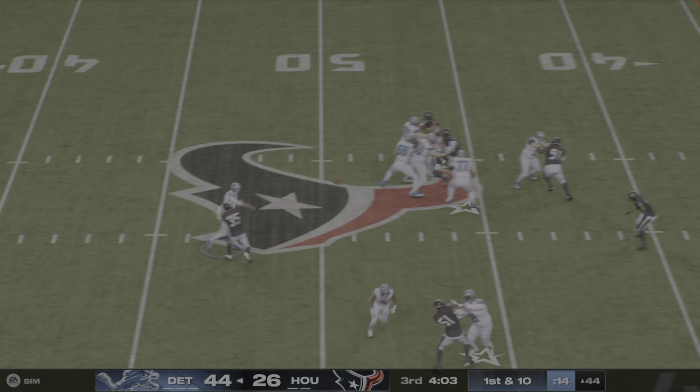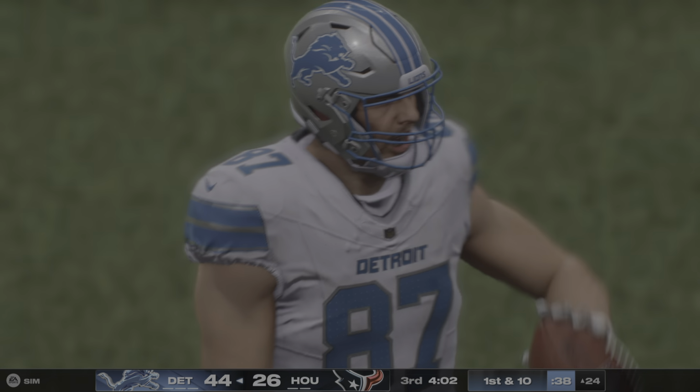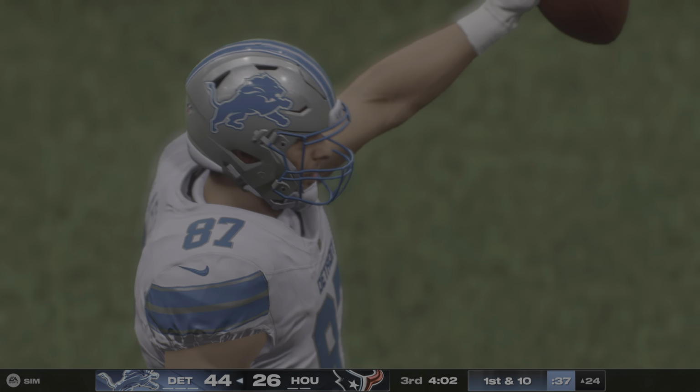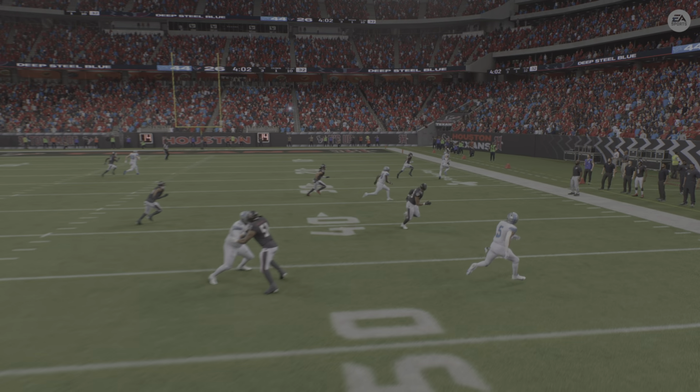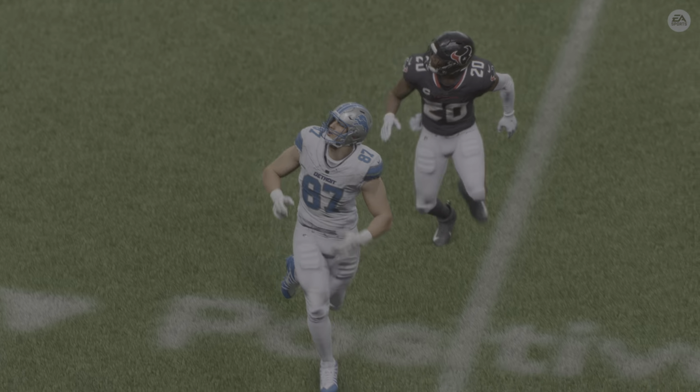On play action, he'll set up to throw. Open man downfield, it's Laporta. 20 yards on that pass play. First down, Detroit. We spent so much time talking about arm strength, and while that certainly has a place in the conversation, look at the touch of this ball, Mike.